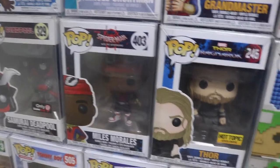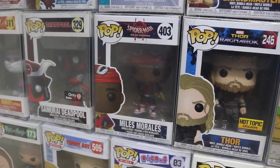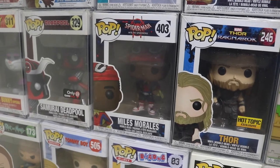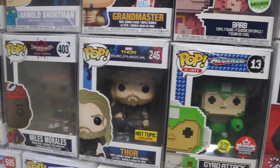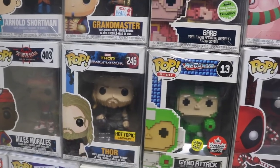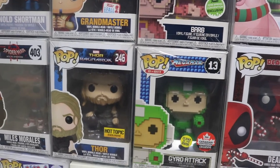Then I have Miles Morales here. Definitely love me some Miles Morales. If you haven't seen Into the Spider-Verse, check it out. Awesome animated film. We have Thor Ragnarok Hot Topic exclusive. Thor, the mighty God of Thunder.